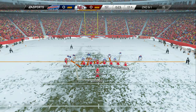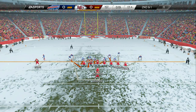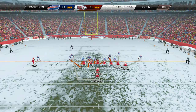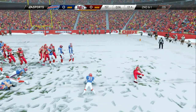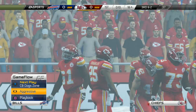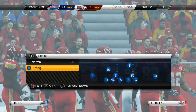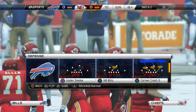Play number 6 coming up on this drive. Second and 1. They feed him the ball again. Going to be a tackle for a loss. That time I got to blame the running back. He made a bad read. His vision was terrible. He makes the wrong decision, and it cost his team yards lost.